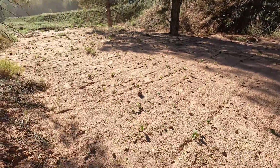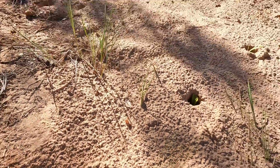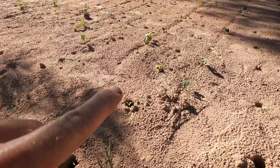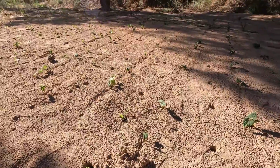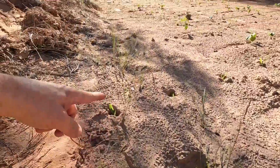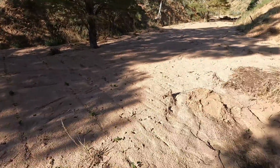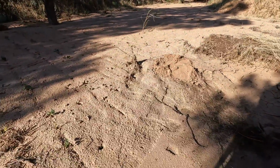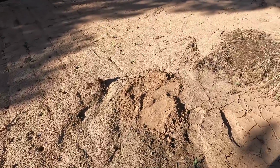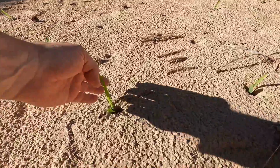And then you can see here, we got corn up all along here. So there's corn popping up all over the place. In the holes that were open, that didn't get filled in from the water flowing, the corn all started sprouting pretty much right away. And I think I saw that there was, you can see these little beauties.